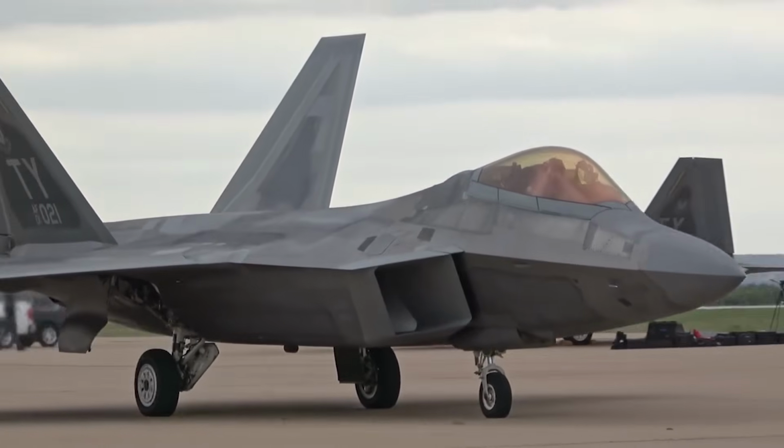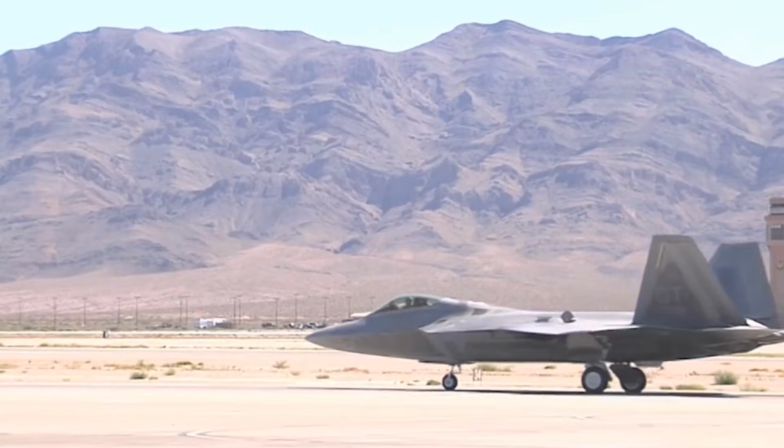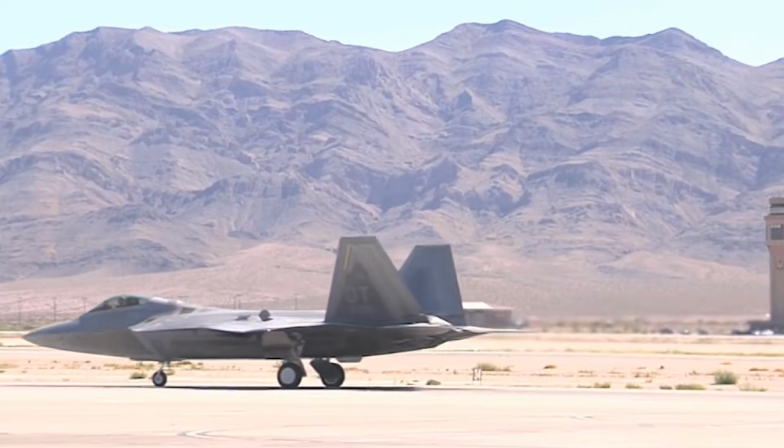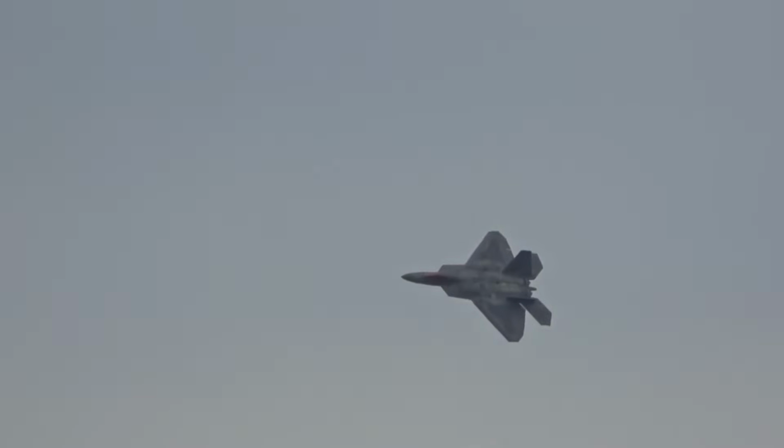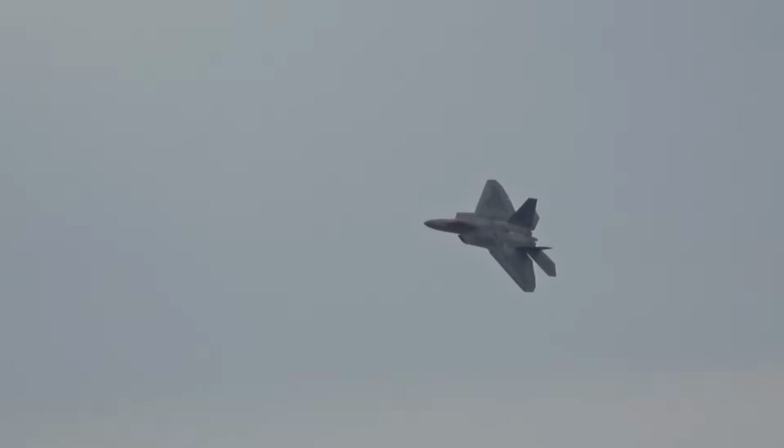The answer lies in transformation. Through the U.S. Air Force's Advanced Raptor Enhancement and Sustainment program, billions of dollars are being invested in cutting-edge upgrades. But just how good can the F-22 Raptor get? And will these advancements be enough to maintain air superiority against an expanding global threat? Let's break down the answers.